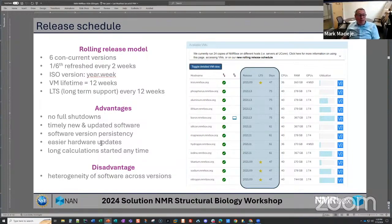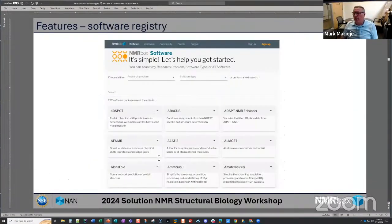And this allows us to do much easier hardware maintenance. And then long calculations can be started at any time. But just make sure you start a long calculation on a server that's going to run long enough before it needs to be rebooted. The one disadvantage is there's heterogeneity across the software then.